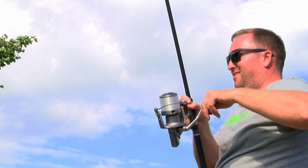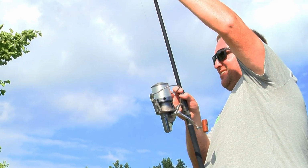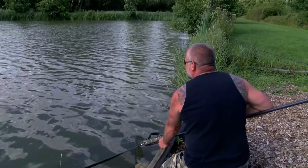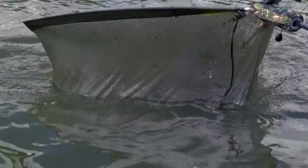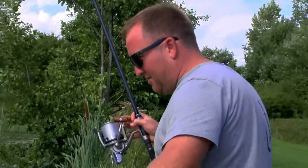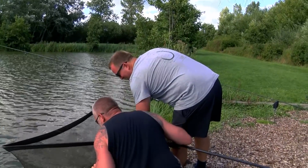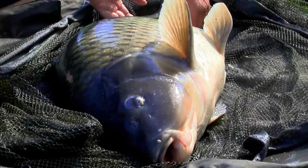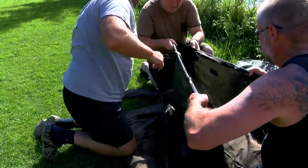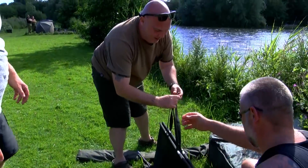Tony opting to backline instead of using the reel's clutch there. Carp is on the surface where Justin is waiting with the net. Boom, it's in the bag. And the boys are looking mighty relieved there. It does look to be a good fish. Zip safely in the sling, the carp is taken to the scales to record its weight.